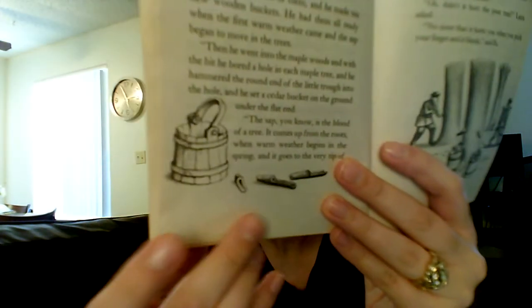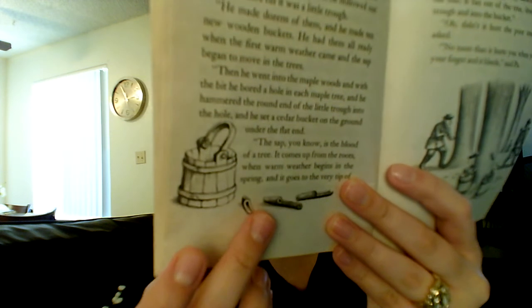So these are troughs down at the bottom. These little things right here, these sticking trees, those are troughs.